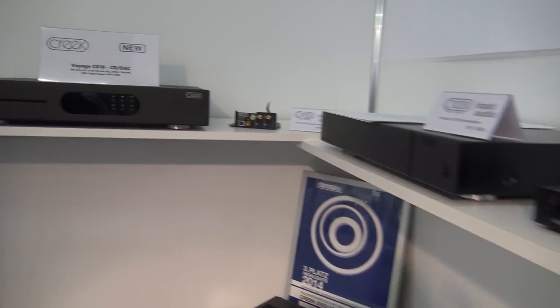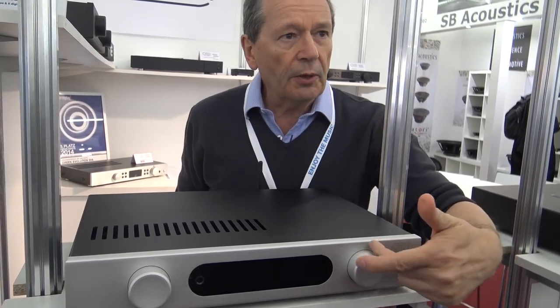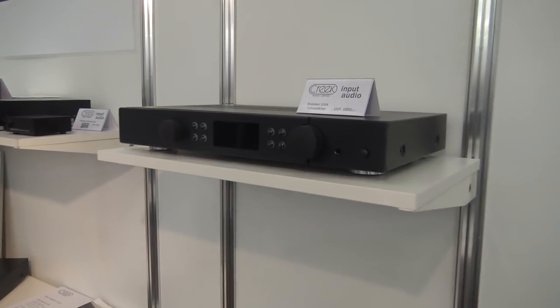This is different from the one you saw in Bristol because we've made it three centimeters deeper, front to back, because we made some mechanical changes to it to stiffen the control so you can spin it. It feels very luxurious as a mechanical construction compared with a simpler one where it can flex because the shaft is made of plastic.